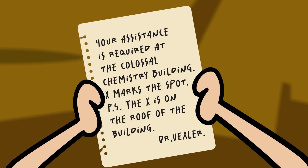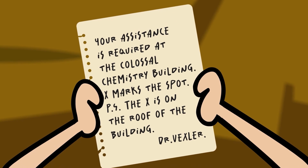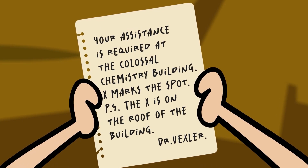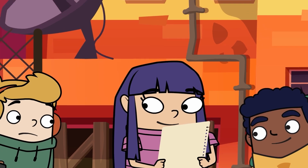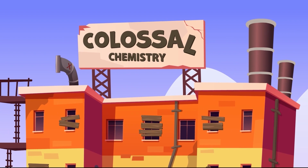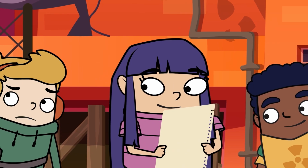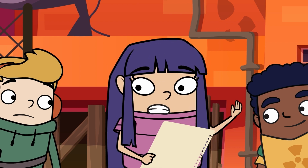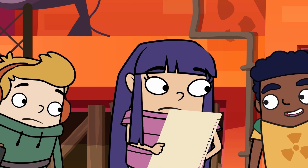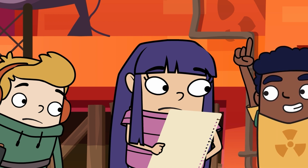Your assistance is required at the Colossal Chemistry Building. X marks the spot. P.S. The X is on the roof of the building. Dr. Vexler. On the roof of the building? Oh, now we're talking. Climbing buildings is a hobby of mine. Why am I not surprised? Yeah, but can we really trust Dr. Vexler? Absolutely not, which will likely lead to lots of danger. To the roof!